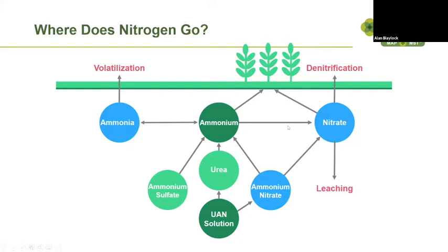In warm soils, this is very quick. In cold soils, it's very slow. So that plays into our discussion of fall application. So we're going to be talking more about that. But just keep these processes in mind, because these processes govern our risk of loss.